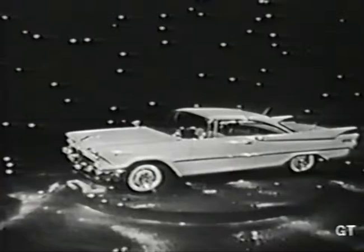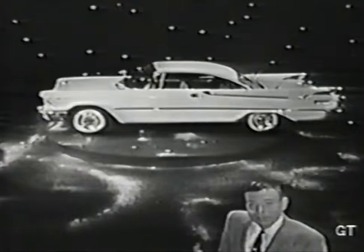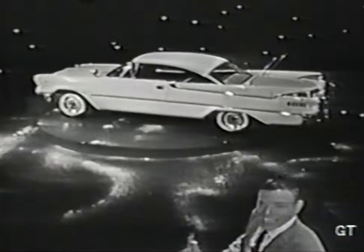And there's just one way for you to find out how much these features mean to you. And that's to slide behind the wheel of a 59 Dodge yourself.